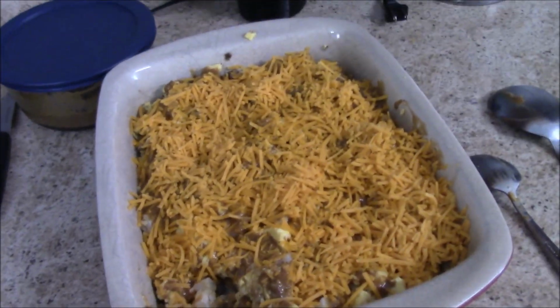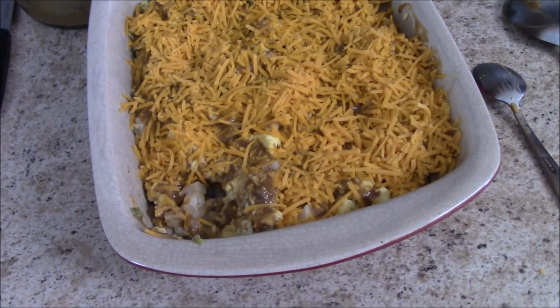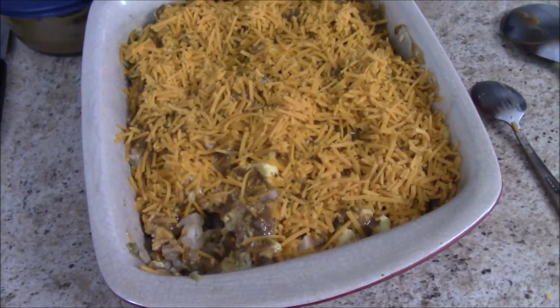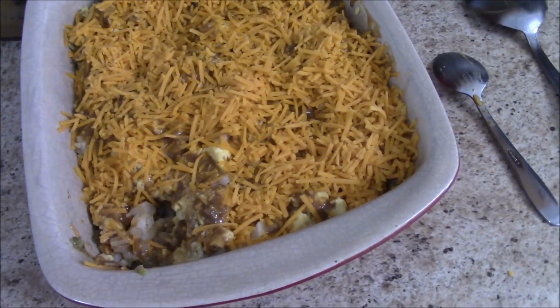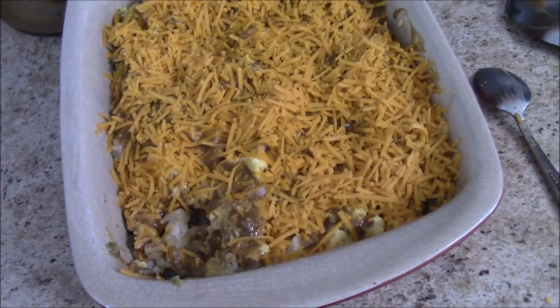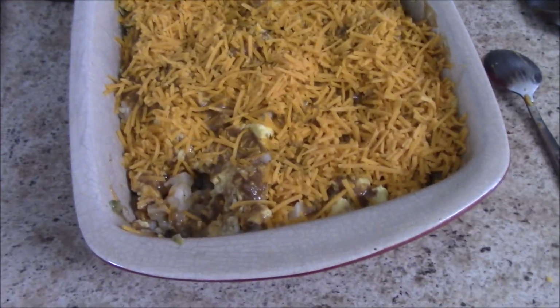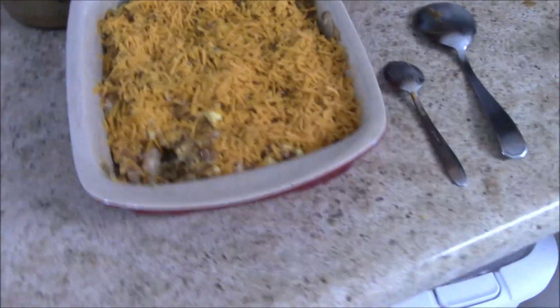So if you need a quick and simple recipe, I think this took about 10 minutes for me to put together, and that's including the potatoes. While the potatoes were cooking, I was beating up the eggs. The sausage was already done. The gravy was already done. Just using up leftovers. So I just thought I'd share that meal with you.